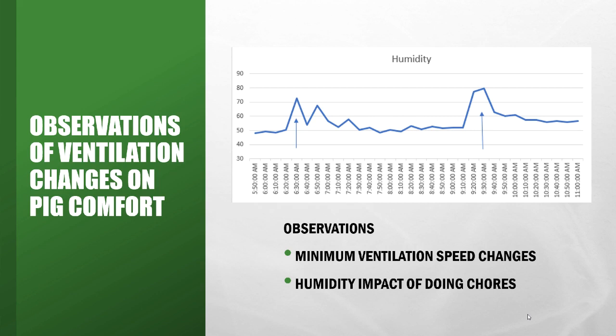So where the arrows are is when mat feeding events are happening, and the little spikes in there. What was going on in there is the team members were coming in and doing chores, and activity increased in the room. They're stirring all the pigs up, so pigs are respirating more, and with all the activity in there, humidity was jumping in the room.